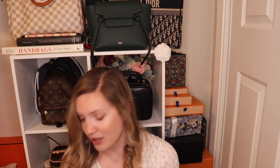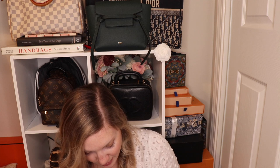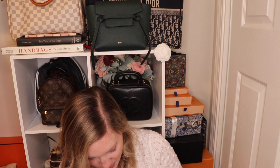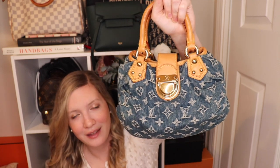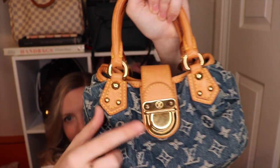Two is another bag. This one is from the 2007 era. Again, dust bag. I store everything in this dust bag. I have not yet used this guy, but I have had it for a little bit. Really like it. It is the Denim Pleaty Bag. So this is also another handheld bag. You can tell it's from a very similar era as it does have these handles with the rivets.